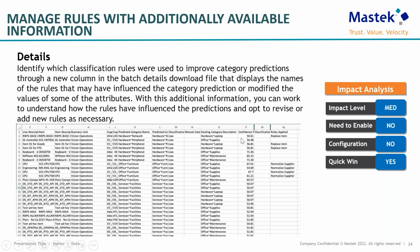So we can see in this particular screenshot in the rightmost column, the rules applied. When we export this, we will be able to see what sort of modifications have been done. So replace item and normalize supplier. And this will ultimately help us to remove or add new rules as necessary.